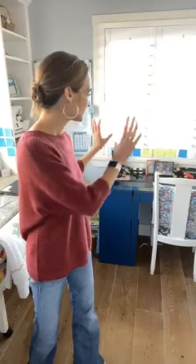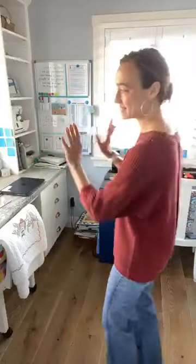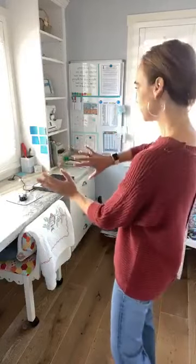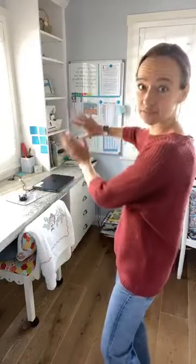So the apple doesn't fall far from the tree. But this is his little space, and what I really like is I can sit right next to him when we do our schoolwork. So hopefully you can see. This is a nice long cabinet here. I'll pull you back in a minute so you can see. But this is kind of the office school side.